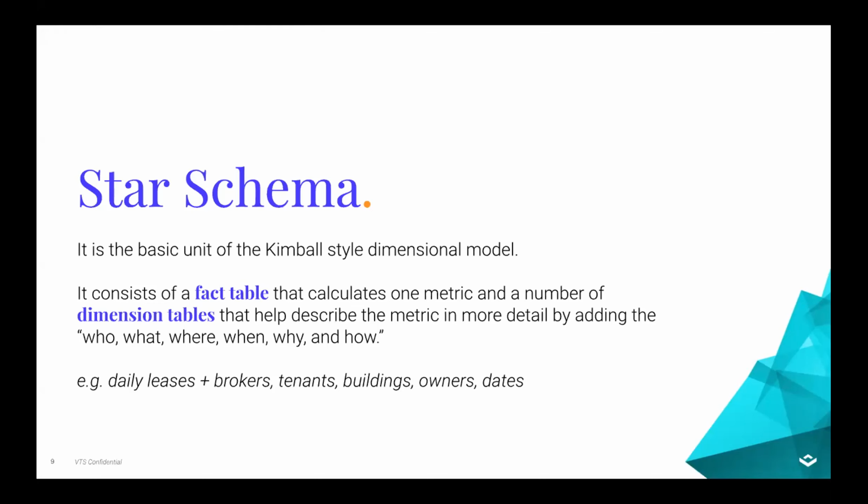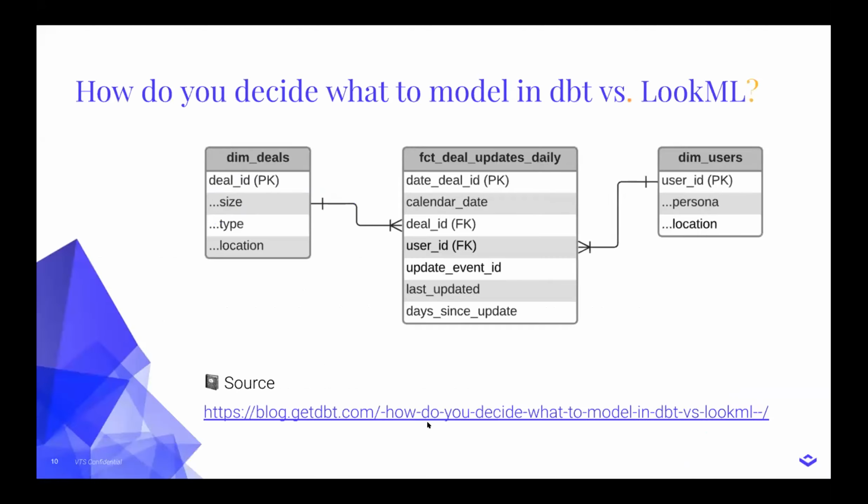And the reason why we like the Kimball style dimensional model is that it really plays to the strengths of both dbt and Looker. And the way it does that is it helps you materialize your computationally intensive queries in the fact tables while retaining that self-service flexibility of Looker with the dimension tables.